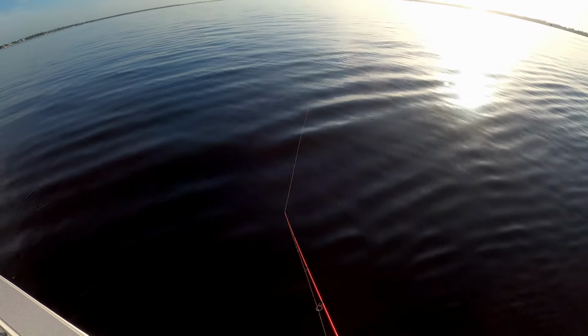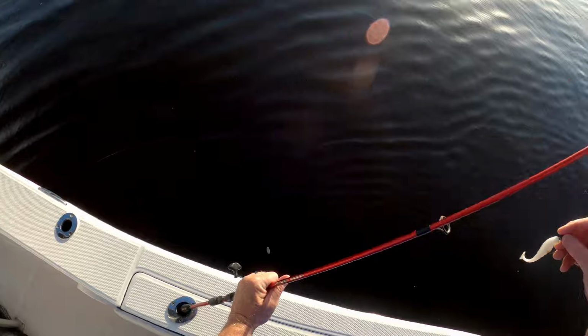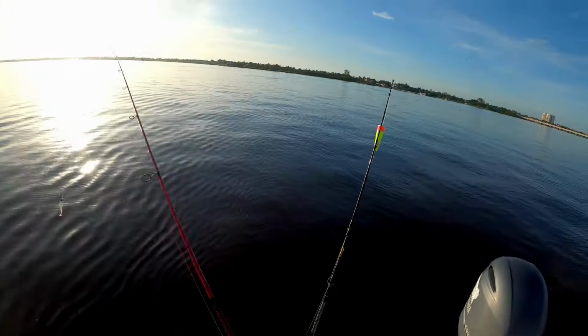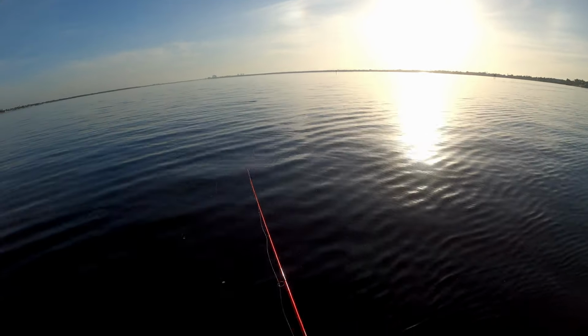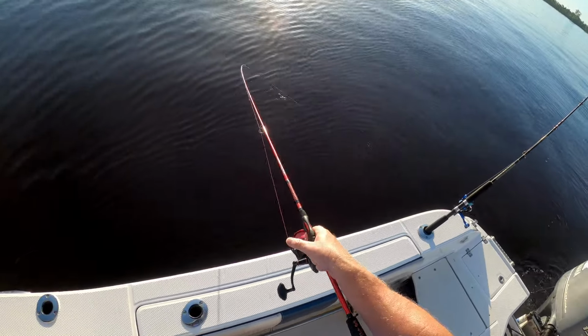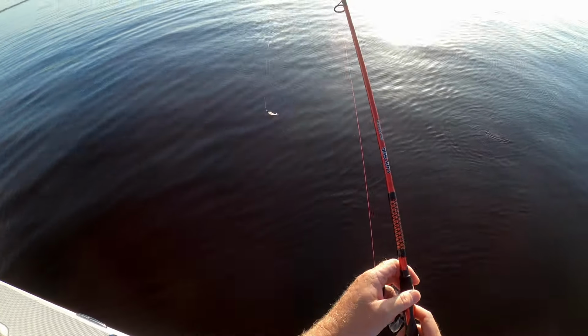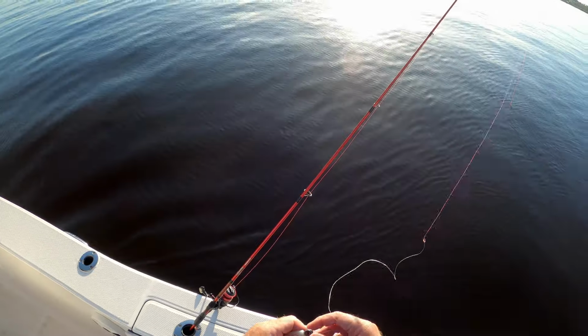Yeah, we just kind of found something blowing up over here. Looked like some bluefish or mackerel or something. Uh-oh. He got it. He hit it right at the boat, right when I stopped. So they're here. Let's just get some. See what's going on here.